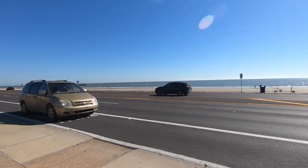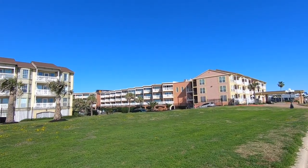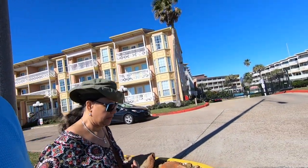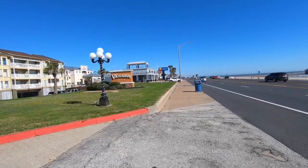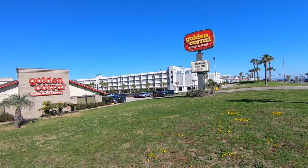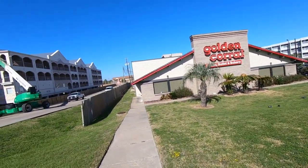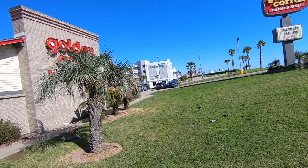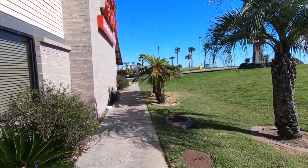Man, it is beautiful over here. Nice apartment complexes or condos here. Golden Corral. Oh my, it's closer than I expected. Right there. Casa del Mar. La Quinta Inn, Comfort Inn. A lot of hotels around here. So yeah, this is the seawall area.